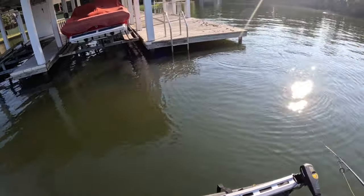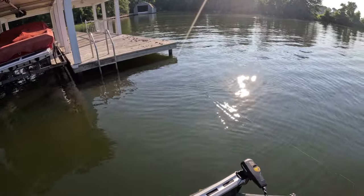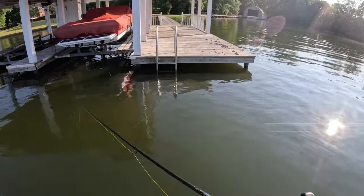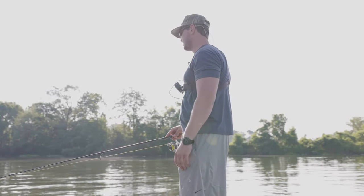Everybody else is good at that. That's why they're better at fishing than me. How come I'm not catching any of these jumping around?